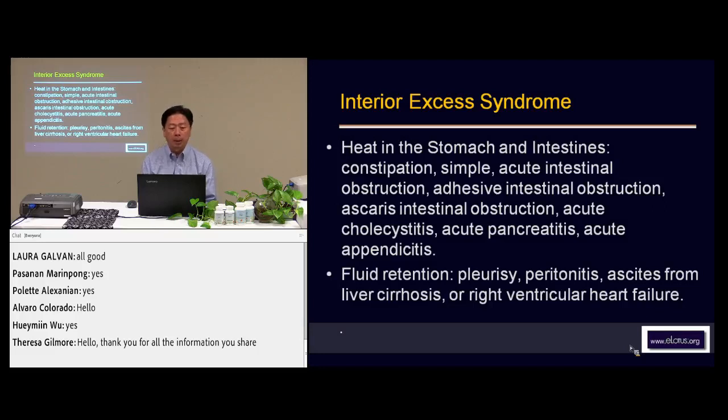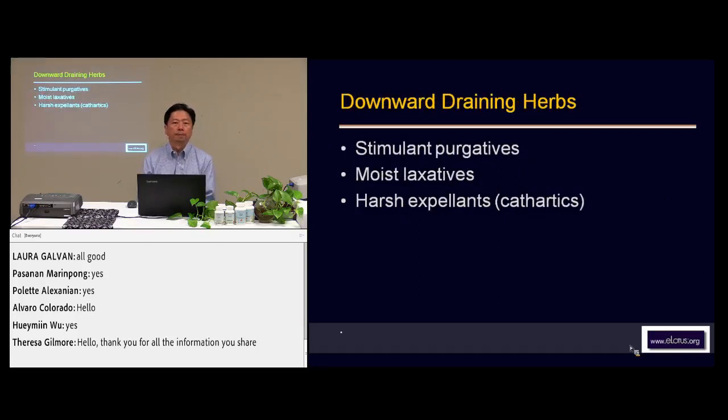Once again, don't think of downward draining herbs simply as herbs for treating constipation. They do have much broader clinical applications. And as far as fluid retention, this is the water accumulation that we talked about. Once again, it's not just a simple pitting edema, but this can be from pleurisy, peritonitis, ascites, and also heart failure and so on, so much more serious consequences of fluid retention and water accumulation.